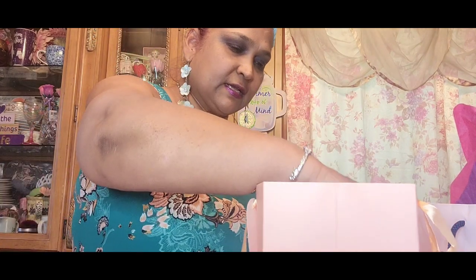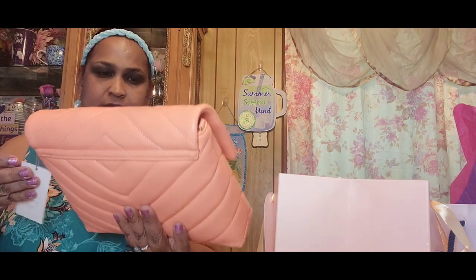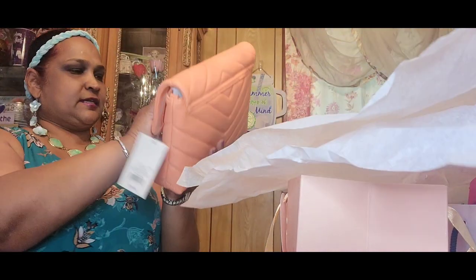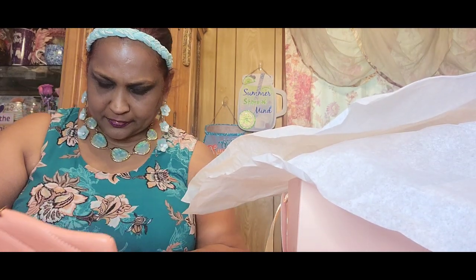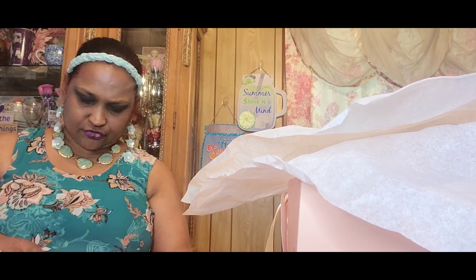Take out all these. And what is this? A new day. My daughter got me this. It says a new day. Oh wow, this is pretty. This is amazing. I love it. I have to make sure that there's nothing else in this bag, because she always puts stuff in there. This is really, really pretty. I love this. And it got straps. It says a new day, and got straps. I love this.